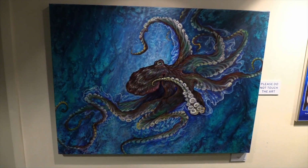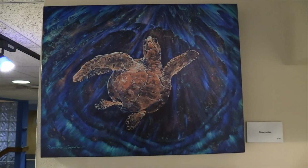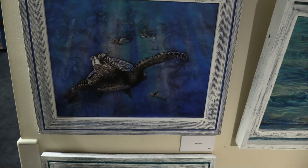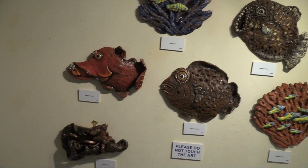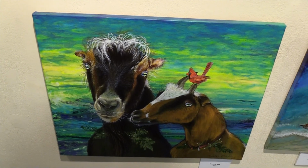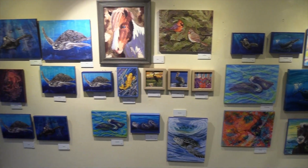Which is nice, got this octopus. And these are all for sale. Like this one's $95. These are nice. Hummingbird rainbow. Got some coots. Yeah, all sorts of different art up here.